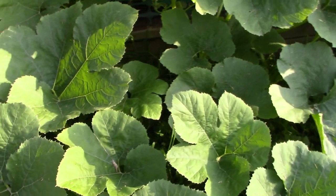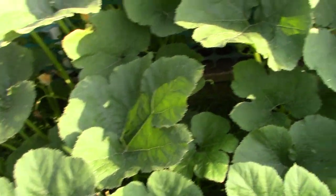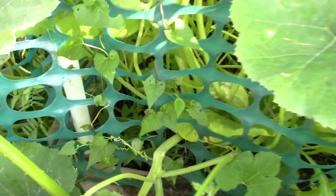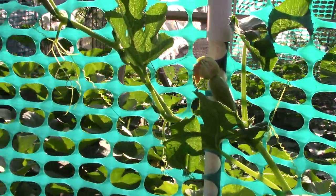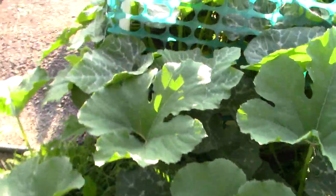The baby one there. Everywhere you look on this bed, there are either giant spaghetti squashes or baby spaghetti squashes just starting to form. I take a peek in there, and probably there's one there. Another enormous one there. That one's massive. And they're even hanging off the fence. So again, this is going to be the year for squashes.